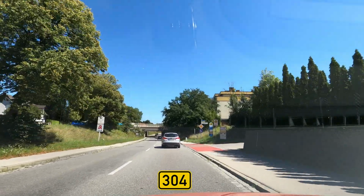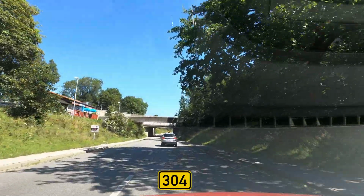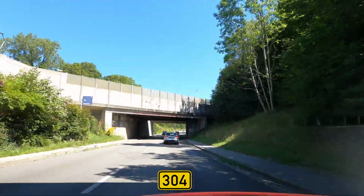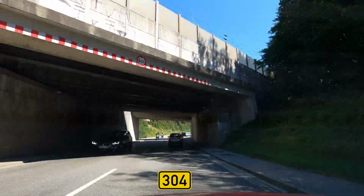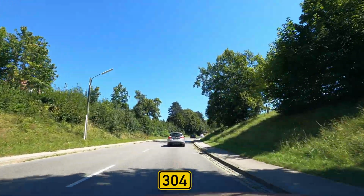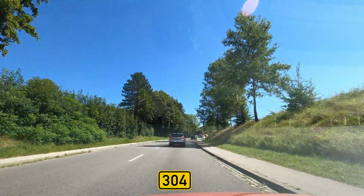And we are now on an underpass of the railway going from Munich to Salzburg. So Munich on the left, Salzburg on the right. That's the main railway. The international trains from Munich to Wien are going over this railway.